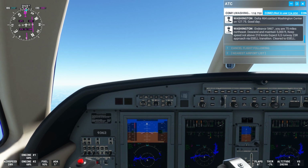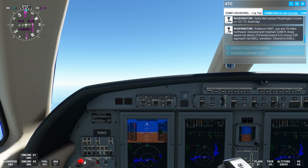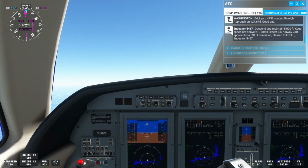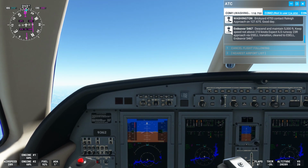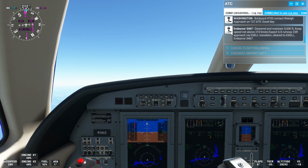Endeavor flight 467, you are 75 miles northeast. Descend and maintain 5,000 feet. Keep speed not above 210 knots. Expect ILS runway 23 right approach via ECEL transition. Cleared to ECEL. Brickyard 4753, contact Raleigh approach on 127.675. Good day. Descend and maintain 5,000 feet. Keep speed not above 210 knots. Expect ILS runway 23 right approach via ECEL transition. Cleared to ECEL, Endeavor 5467.